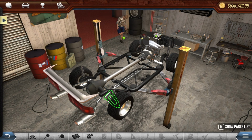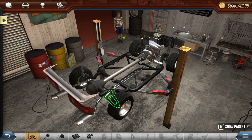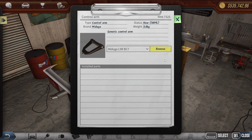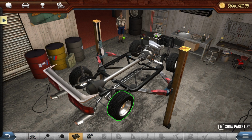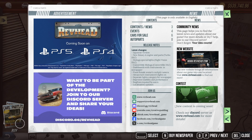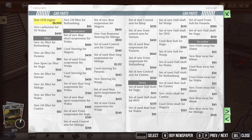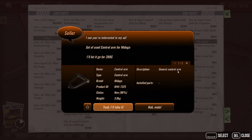What is this? Generic arm. It's a Miduga generic arm at 3.0. I think the arms are 3.0. Let's go for suspension here. Let's buy a new one. I think I've got the lightest on there at bar drive suspension. Quick look here. Control arm for the Miduga is 3.0.